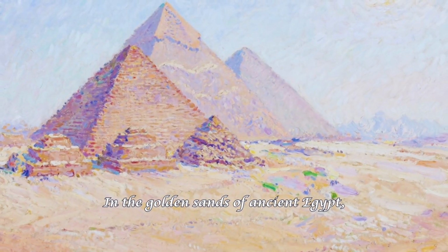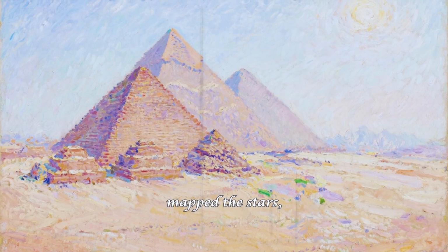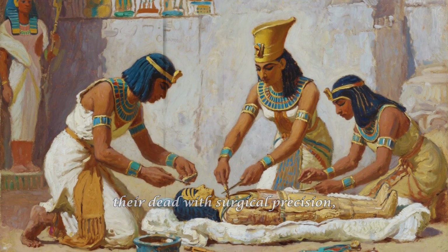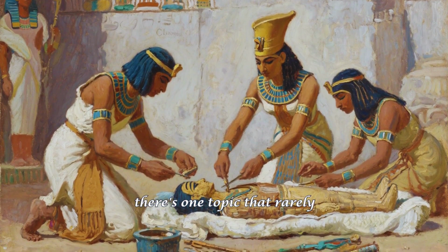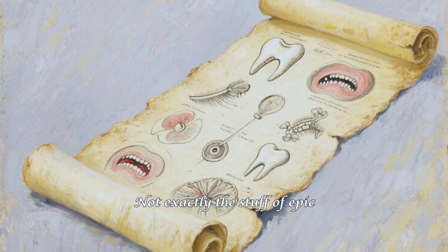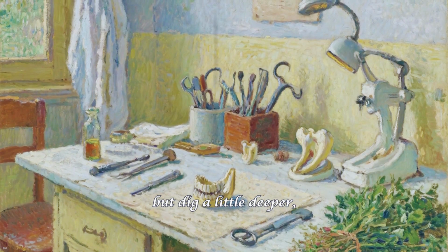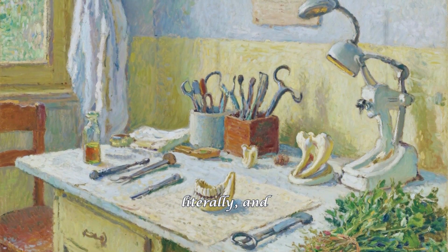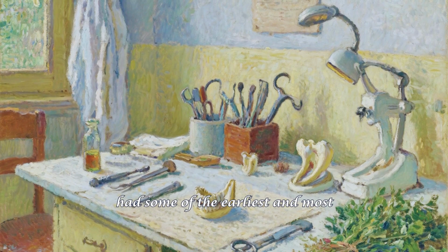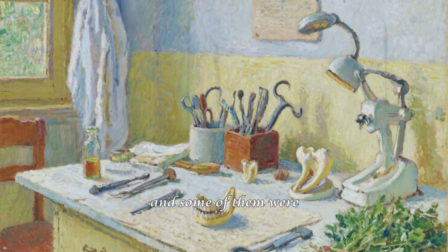In the golden sands of ancient Egypt, a civilization that built pyramids, mapped the stars, and embalmed their dead with surgical precision, there's one topic that rarely gets attention: toothaches. Not exactly the stuff of epic scrolls or hieroglyphic glory, but dig a little deeper, literally, and you shall find that the ancient Egyptians had some of the earliest and most surprisingly effective dental treatments in history, and some of them were absolutely brutal.